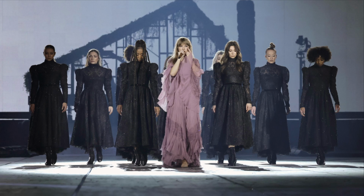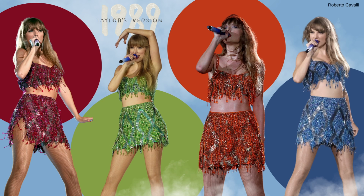And Taylor doesn't. So 1989. How cute. I mean, adorable. Absolutely love it. Robert Cavalli again. And let's see. All of the fringe and crystals were handcrafted. And she announced the 1989 Taylor's version in the blue. How cute is that? Very cute.